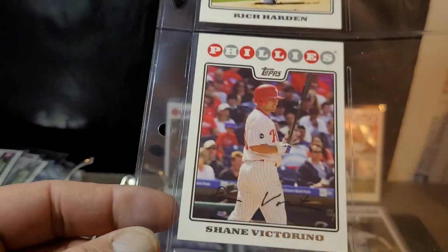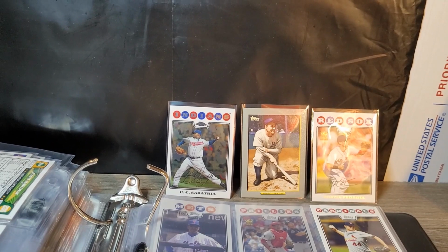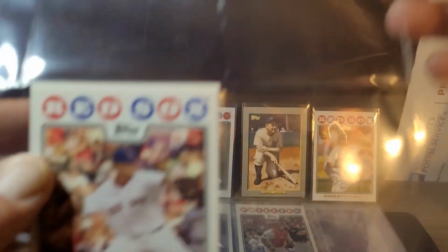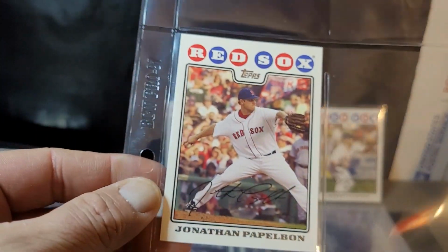Tomei, another Hall of Famer there, Rich Harden. Give me one second, I gotta take a look at something. Yeah, you know what? I'll research it on my own time, but I wanted to get some more information on that BOS 10 card. Let me know in the comments if y'all know anything as far as a different numbering system, or if it's an insert set or some kind of update or something like that.